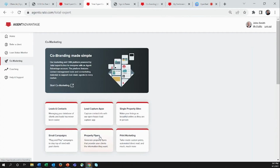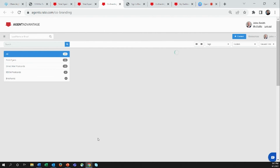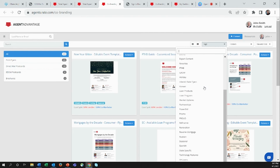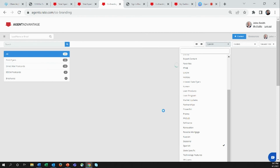The property flyers, there are tons of property flyers that we have plugged in from our marketing department. Again, if you want to add additional pieces to what you currently have already, we have 529 different options in here. I would suggest that you use the tags field if you wanted to sort and search for a specific flyer. We just recently added some Spanish only flyers.